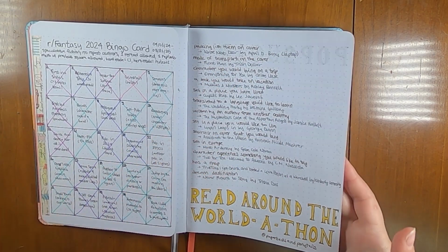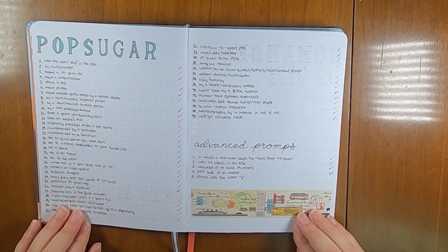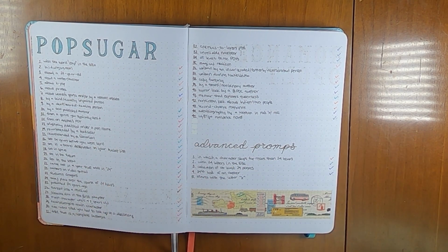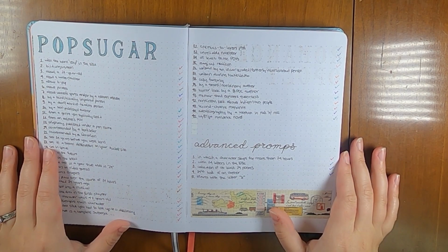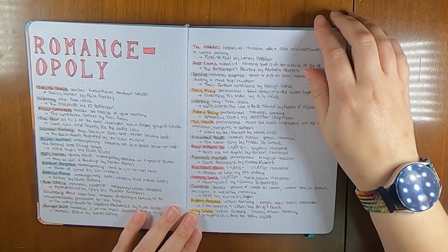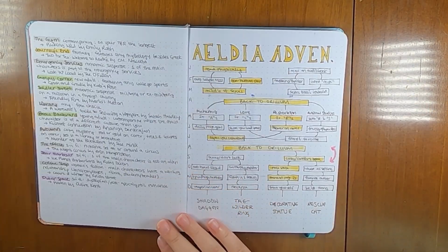The Around the World-a-thon I've been done with for a while. Pop Sugar, I have made progress on a couple more. I'm hoping to maybe get in one more prompt this month. We'll have to see how it goes. I think I have 4 prompts left on here. And then Romanceopoly, I did finish up in October.